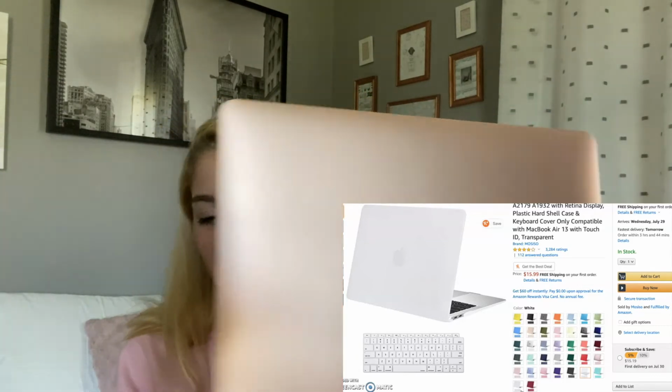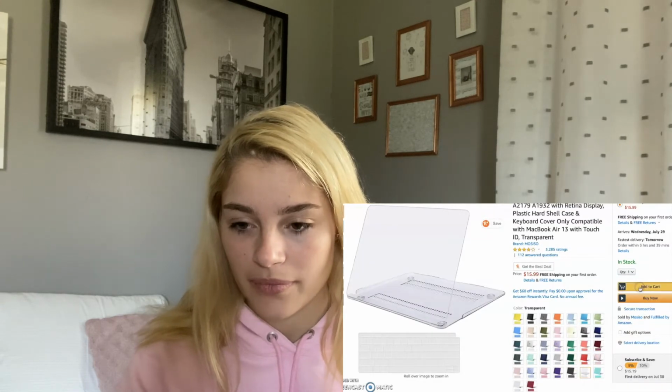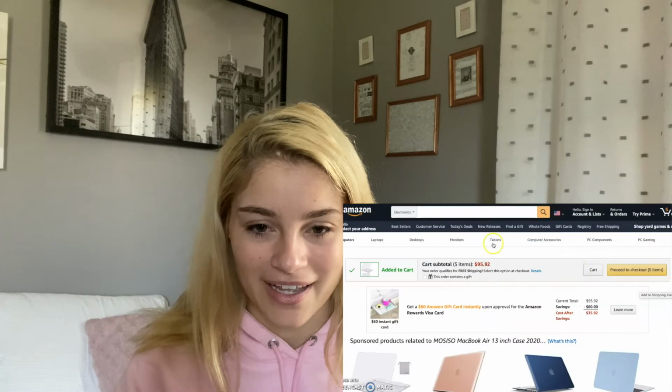Anyways, I think I'm just gonna go with the, do I get white? White could be really cool. Okay, my computer color, let me show you, is this color. It's really pretty and I really like it. But now I don't know if I should have white instead. No, white is $21.99 and I'm broke and cheap. So we're gonna go with the clear one.